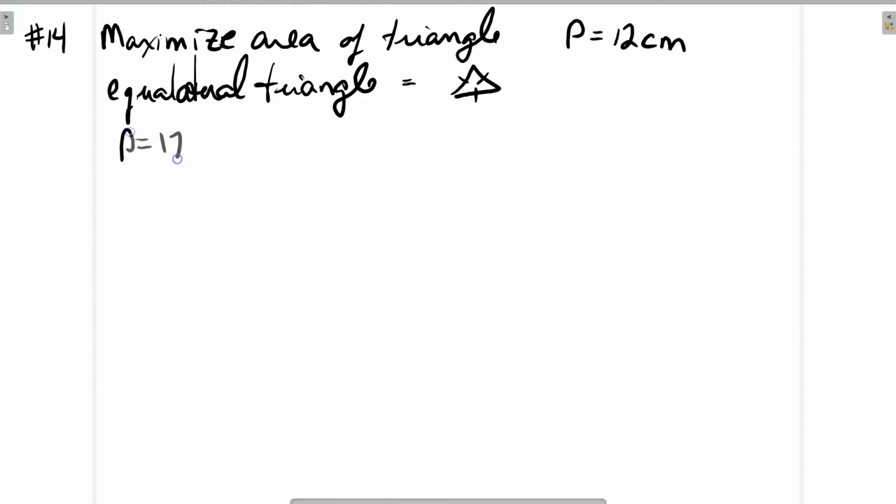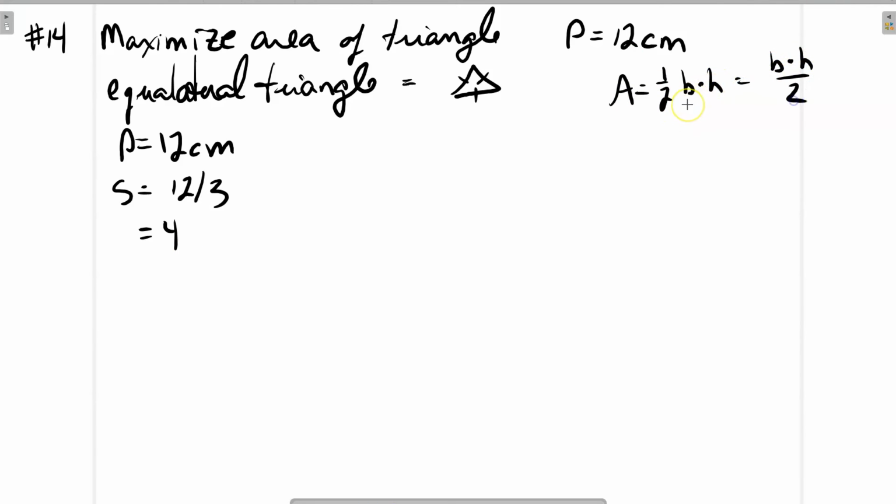If the perimeter is equal to 12 centimeters, then each side, S, is going to be 12 divided by 3, which of course is 4. Once we've got the side length, we can then go ahead and figure out the height of the triangle, which we're going to need in order to calculate the area. Remember, area is equal to half the base times the height, or base times height divided by 2. We've got the base now because we know it's one of the sides S. We know we want to maximize the area, and we need the height. So let's go ahead and figure out what the height is.